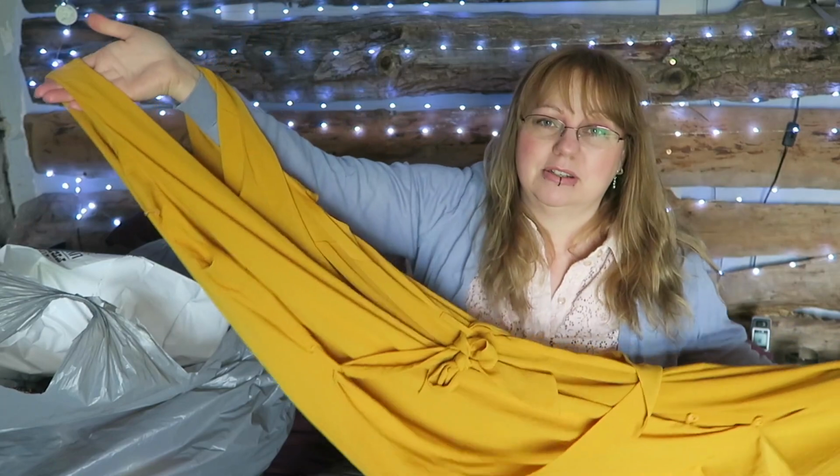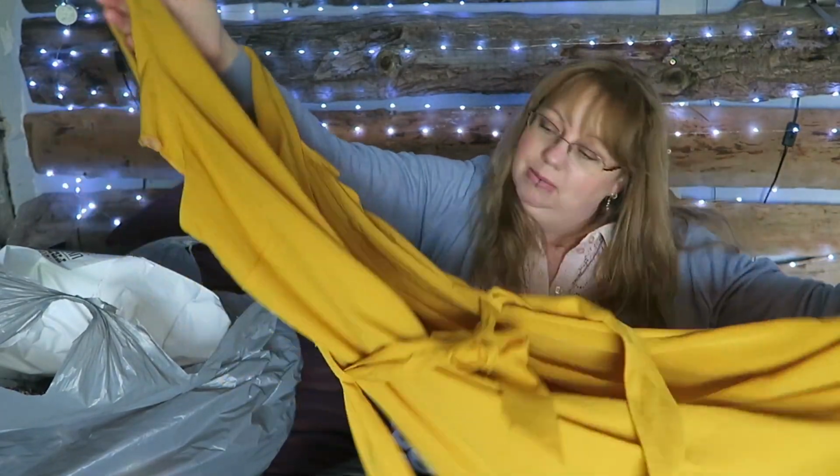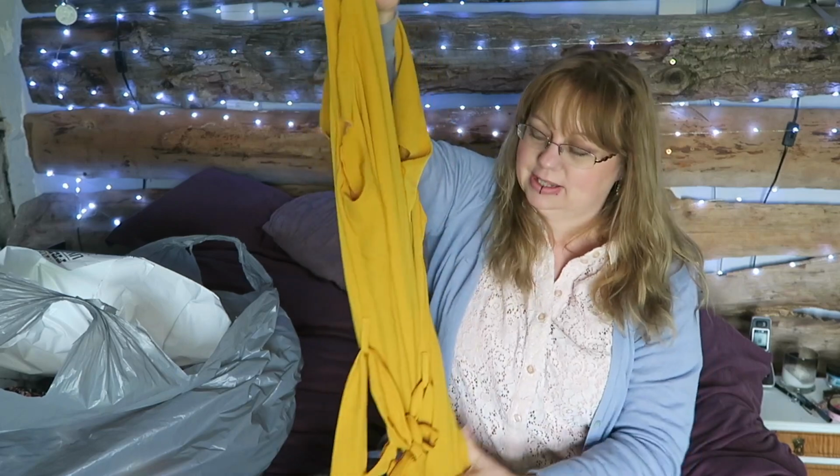I just bought them. I didn't try them on. I didn't want to face the changing rooms. But there we are. I bought a summer dress in another yellow. This is a first for me.